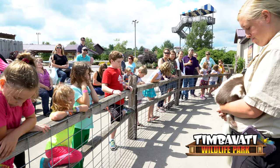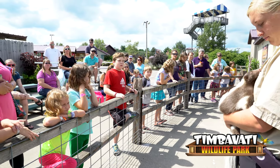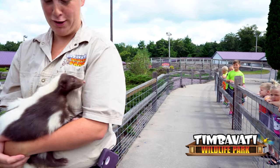Even in the wild, skunks that have their scent glands don't use them all the time because it can take their body a long time to regenerate. It takes a lot of energy to make more, and sometimes up to 10 or even 30 days.